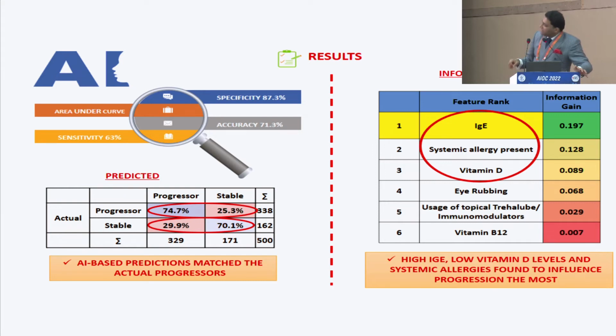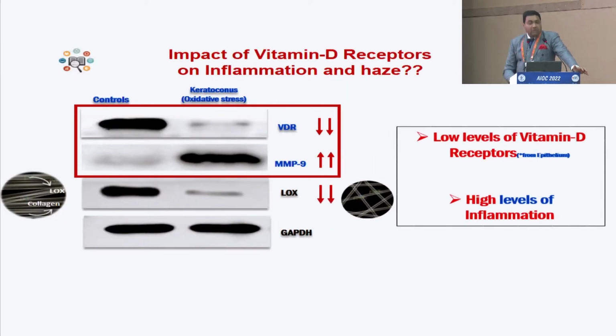When it comes to hormones, we worked on AI, and this is the last stage of acceptance in the PLOS One journal. The AI, on 5,000 keratoconus patients, picked up these 3 factors as potential factors for progression in our patients. IgE, systemic allergy, we all know. And what was important is that consistently AI picked up vitamin D. Vitamin D is very important because of the vitamin D receptors, I'm not saying free-floating vitamin D, it is the vitamin D receptors in your epithelial cells. Every cell which has a function in inflammation, vitamin D has its own role.